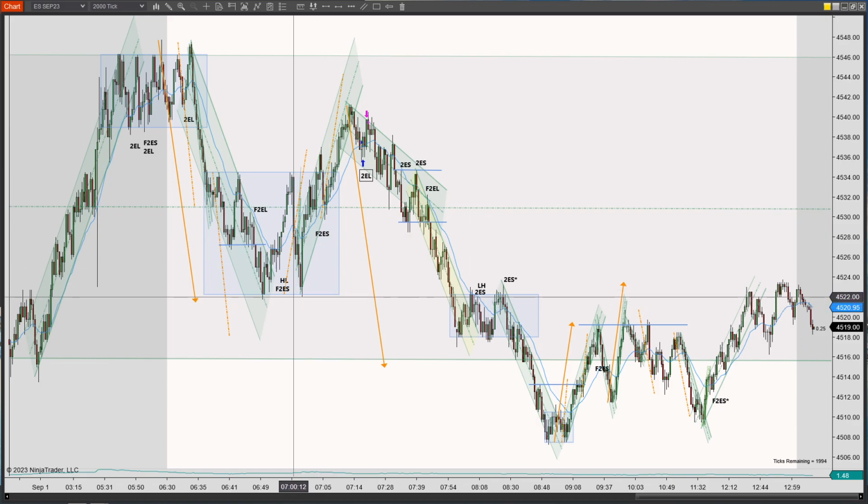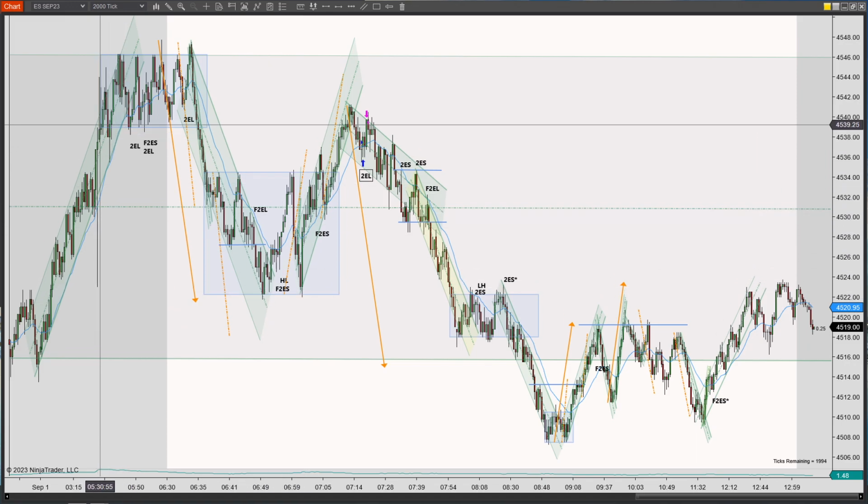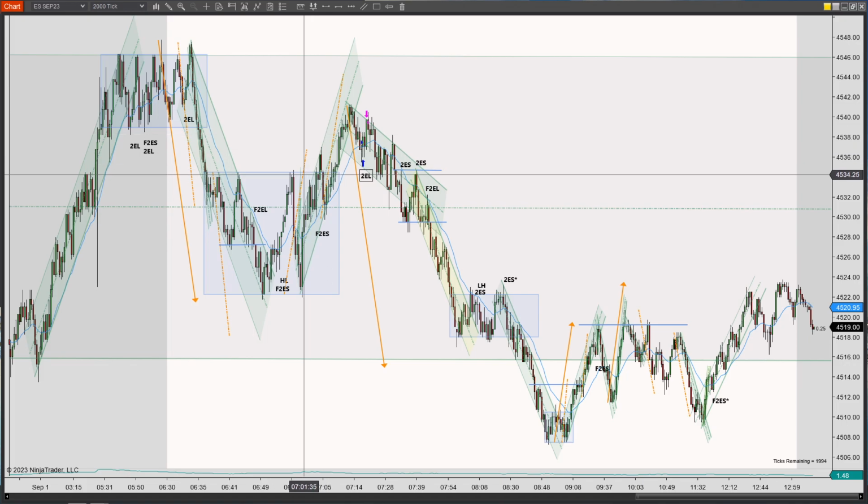There were two pieces of economic data that came out today, one at 5:30 Pacific Standard Time, which is about right here. It was the non-farm payroll employment rate, and then again at 7 a.m., right around here, Pacific Standard, which is the ISM Manufacturing PMI.